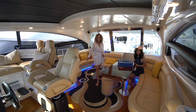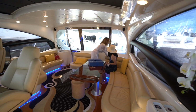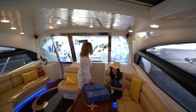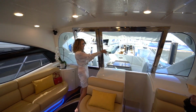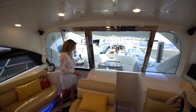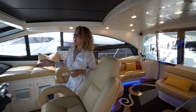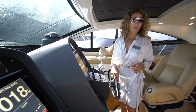Yes, LED accent lighting. We have a little refrigerator back here so you can have access to your drinks. We have this window here that pops open. Oh, really? So when it's cool outside, you just open it up. We have obviously the helm. We have a bow and stern thruster. This is a joystick and drive boat.